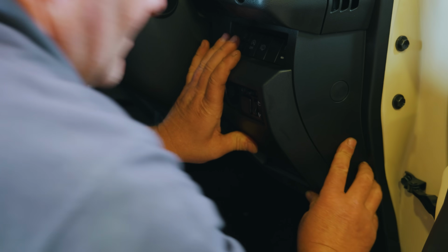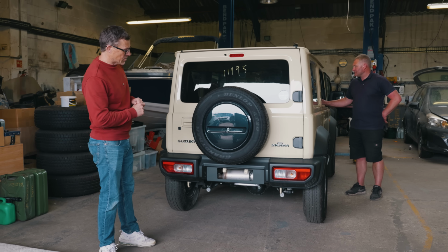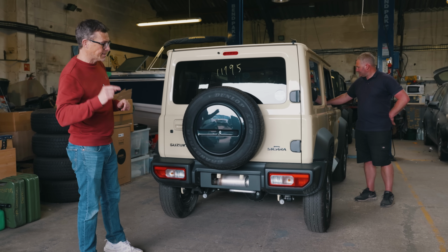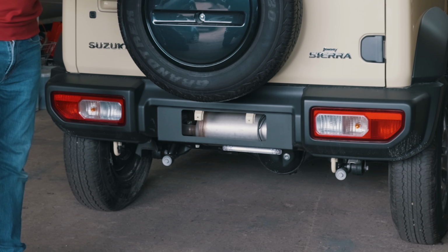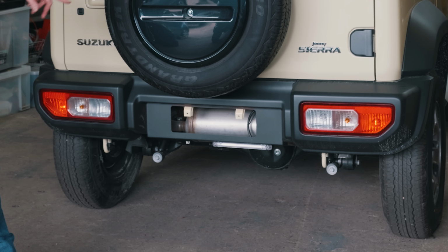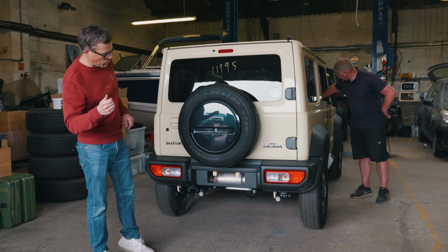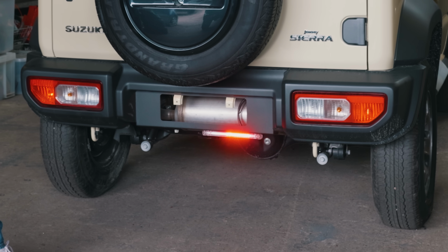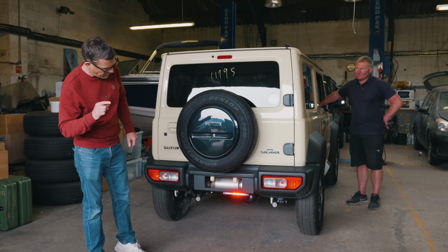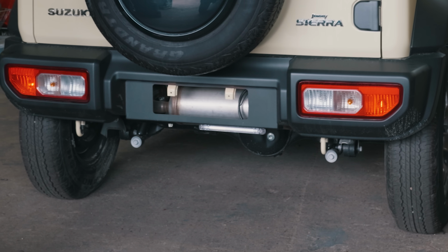Now it's time to check the lights work as they should. So if you put the ignition on and turn the fog light on, right now, can you put the side lights on? And we don't want the fog light to illuminate. Side lights are on, no fog light. Now put the main headlights on and the fog light illuminates. Okay, good. Press the fog light switch to turn it off. That's it, we're good to go.